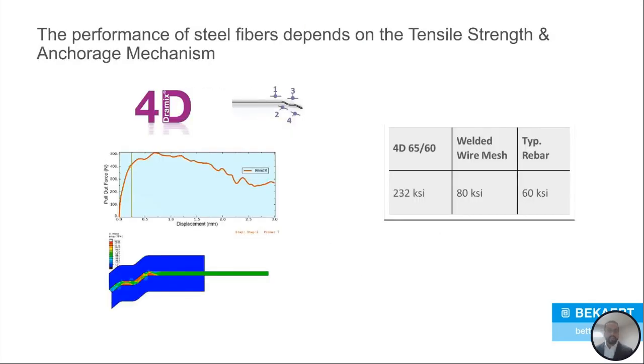So when we talk about jointless floors, the way to ensure performance, to control cracking better, is with a better tensile system and a better anchorage mechanism. Here in this picture, you'll see that once the fiber becomes engaged, it allows for friction and tension on that anchorage mechanism, allowing for ductility throughout the system.